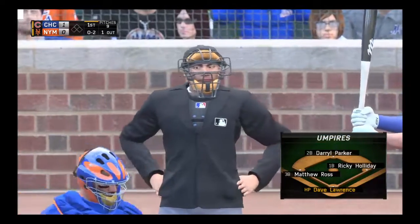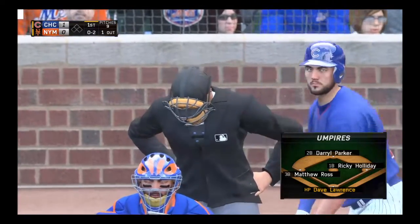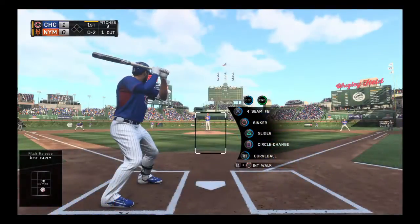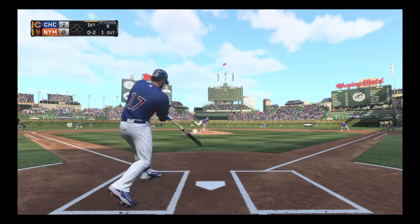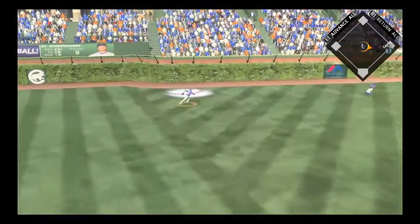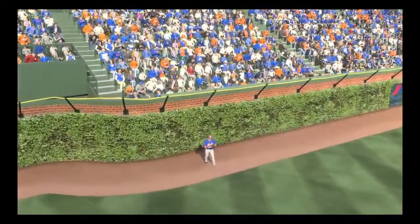Well, time to look at our umpires in this one. Behind the plate is Dave Lawrence. I think Lawrence is pretty consistent and respected for his strike zone. He doesn't seem to miss many pitches too often. Pulled high in the air out to left field. Conforto sprinting after it, and he brings it in for the second out of the inning.